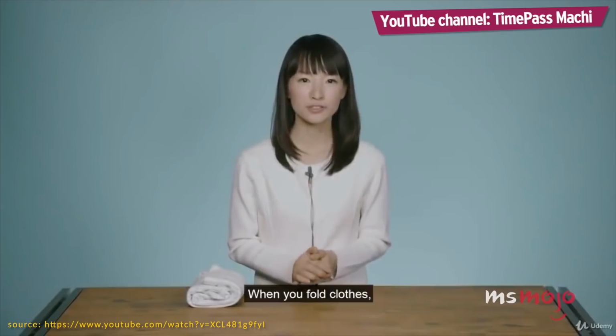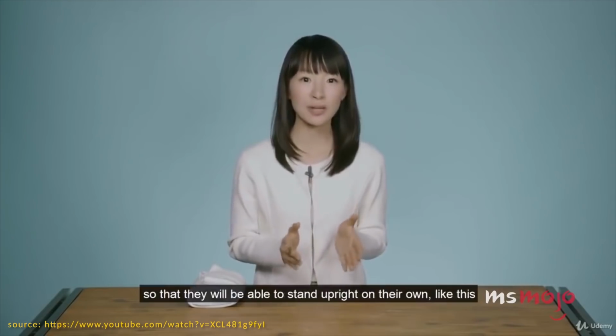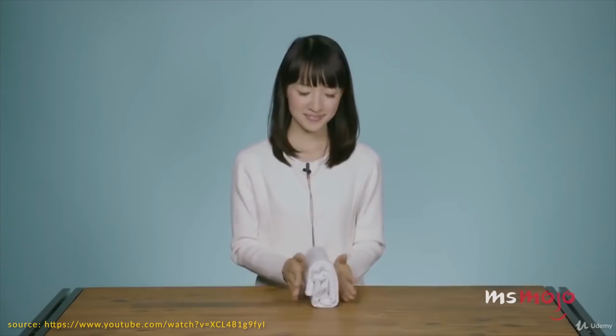When you fold clothes, you should try to fold them so that they will be able to stand upright on their own, like this. But it's also really helpful in a lot of ways, and I think Mackie and I are minimalists in most places, but when it comes to bikes, we are not minimalist. We have a lot of stuff.